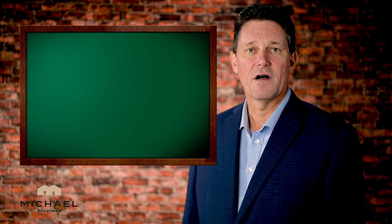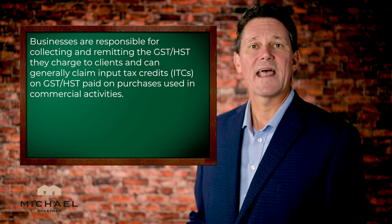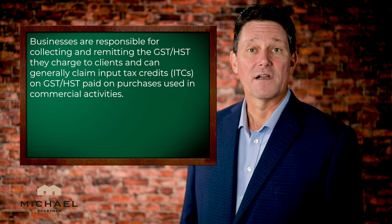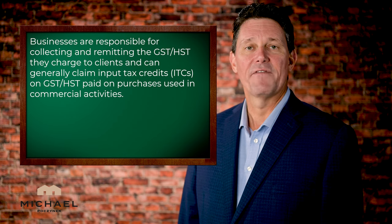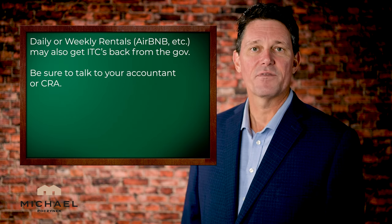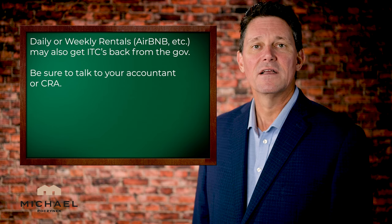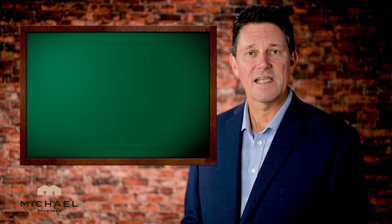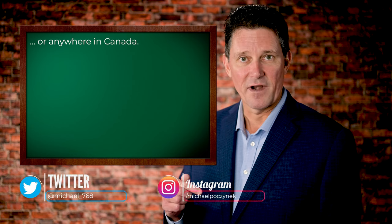Now, there is something called an input tax credit, and what that allows you to do is claw back or get a rebate for some or all of that HST. There may be other programs with the federal government as well. Check the website to find out. That's HST, and it can cost you a lot more money when you're buying a property in Prince Edward Island.